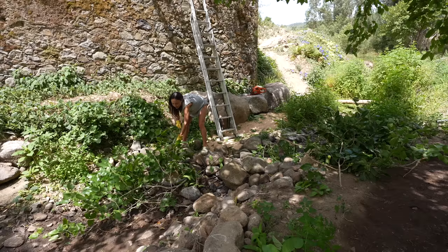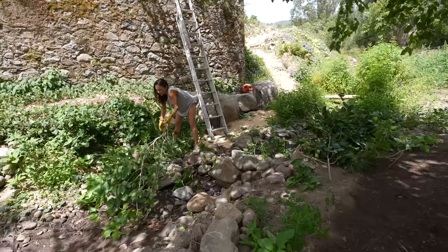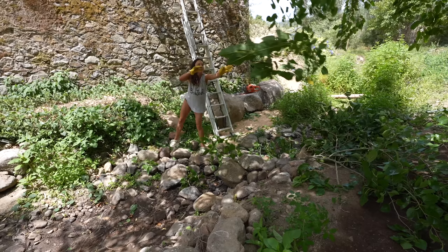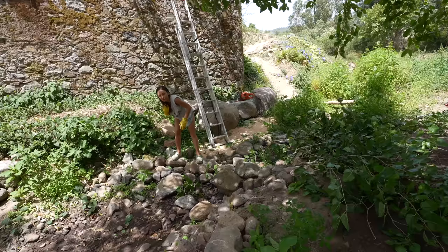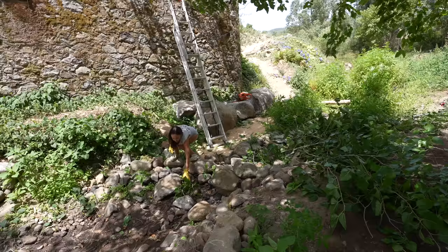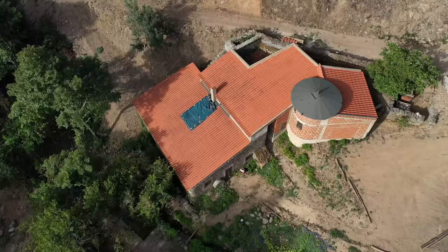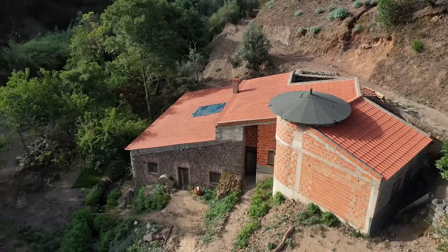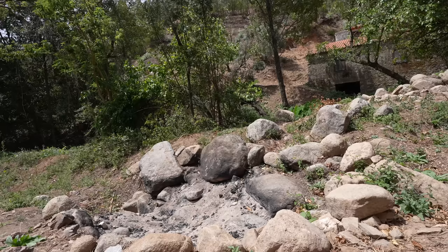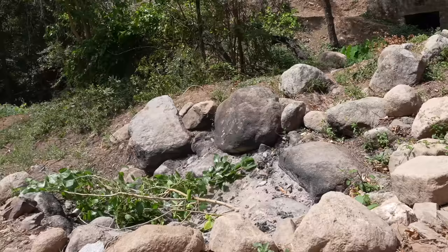At least I can continue my job getting the fresh cut over to the other side of the stream and then into our burn pile. A long way from the house. Yeah, I guess I didn't really realize how close this tree was to the house. Yeah, I at least want like a meter and a half between the tree and the house. Yeah. This will be our winter burn pile.